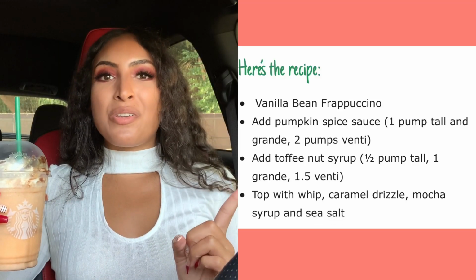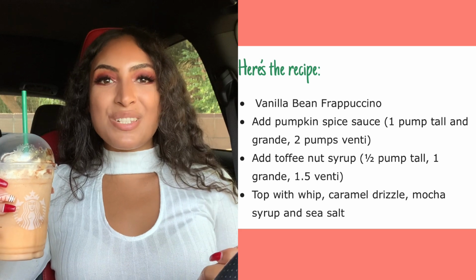Basically, it's like all the flavors of fall mashed up together into a frappuccino. So if you guys want to order this drink, right here are the ingredients. I feel like it's a little too sweet. Like, it tastes, ugh. Don't get me wrong, I love sweets, I love desserts. I have an extreme sweet tooth, but I'm not really feeling this one.